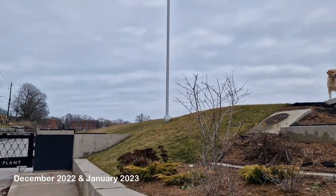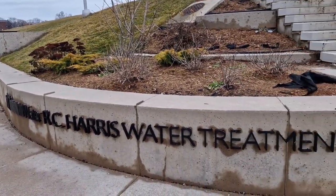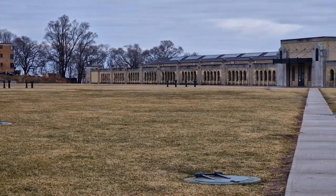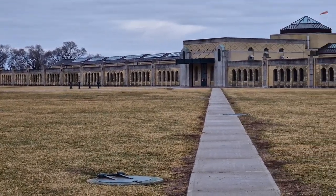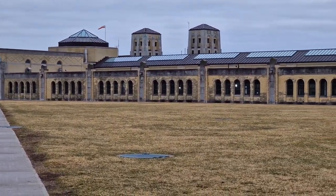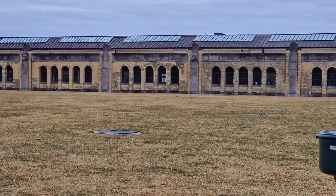R.C. Harris Water Treatment Building is Art Deco and looks like it should be a museum, but it is actually a working water treatment plant. It was constructed in the 1930s and opened in 1941 and is the largest water treatment plant in Toronto. It produces approximately 30% of Toronto's drinking water.